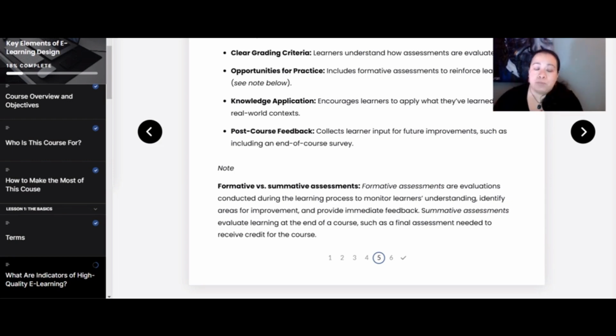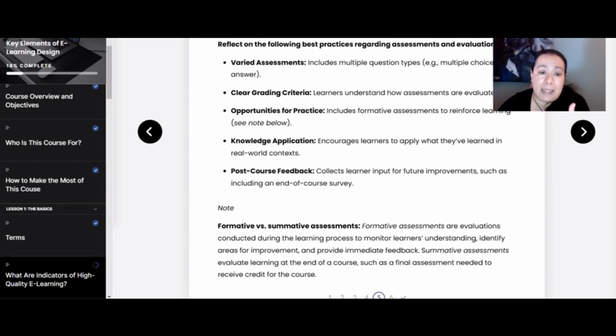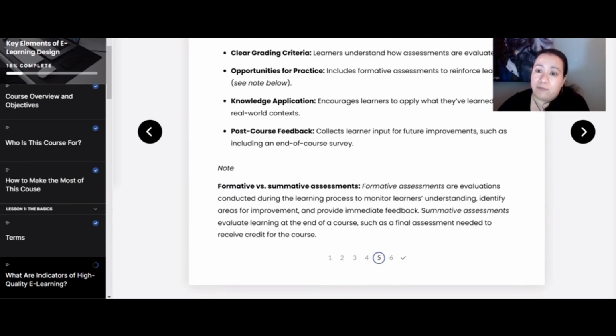That's a good reason for a pretest: where are we even starting from before we go into the new content. Okay. A summative assessment would be at the end of a course, what you would think of as a final assessment, a final test at the end of the course, possibly receiving credit or a grade.